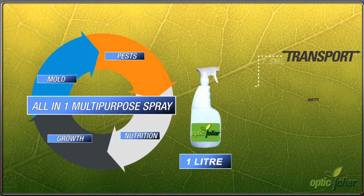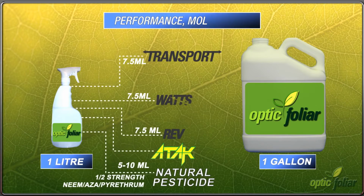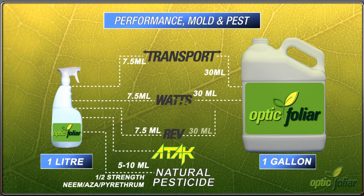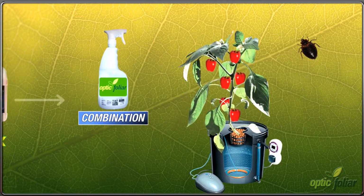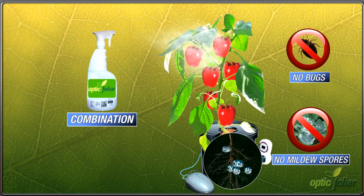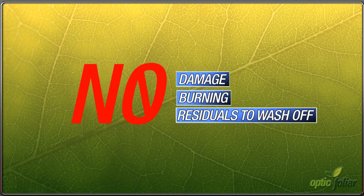Make the foliar spray mix more dynamic with the addition of a natural pesticide and/or Optic Foliar Attack to make a multi-purpose spray that provides performance while combating bugs and mildew, all within one spray solution. All with the lights on, no damage, and only spraying the tops of the leaves.